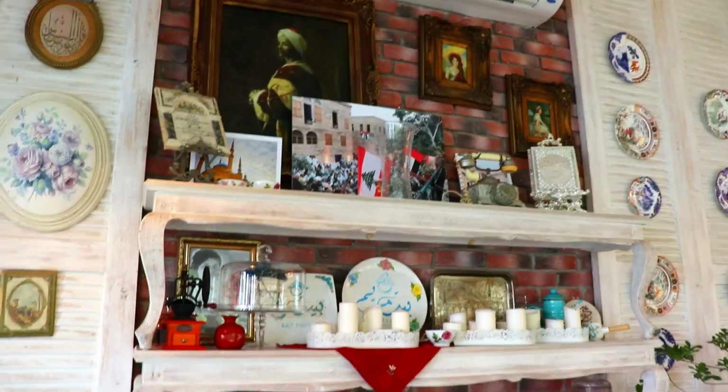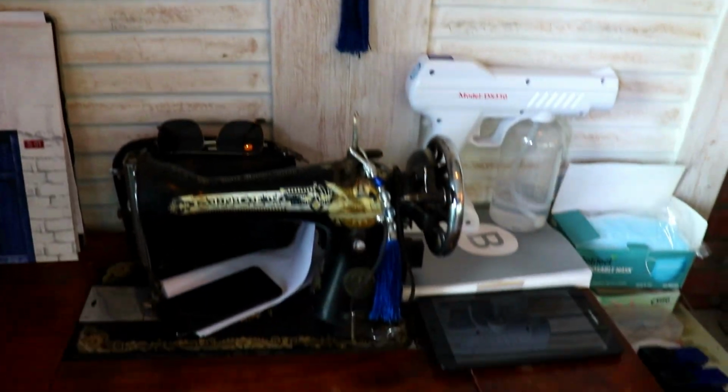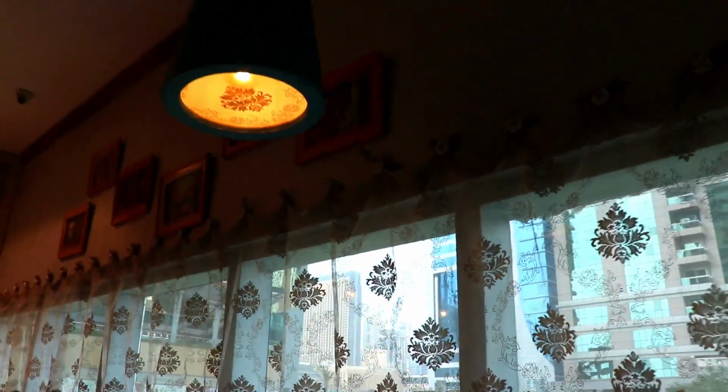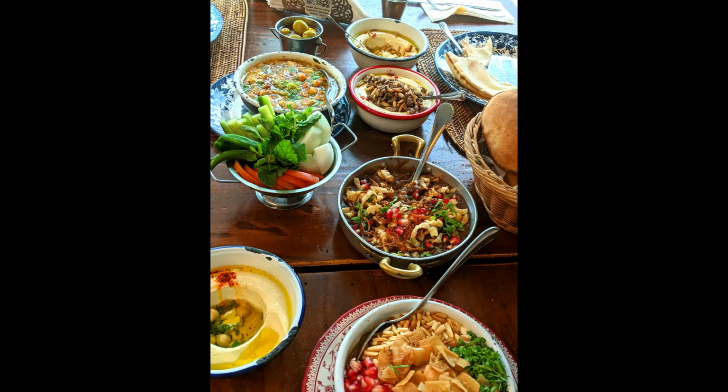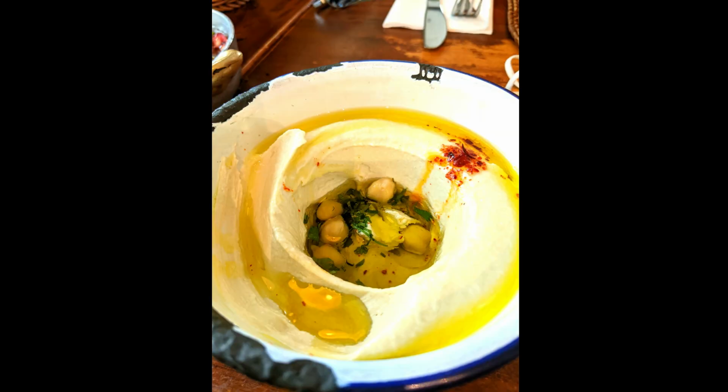As soon as you enter, you feel like you've just entered her home, with the little details of her mother's sewing machine, the cutlery she uses, and even her mother's curtains. Apart from the consecutive awards that they have won for their concept and menu, they are known for being the utopia for hummus, and we went to check it out.